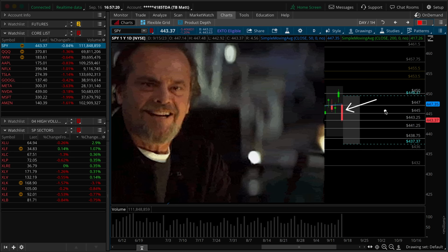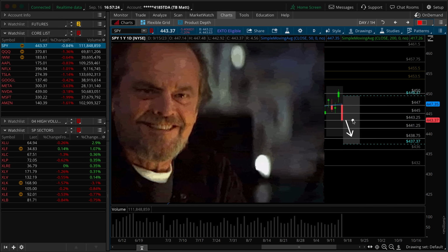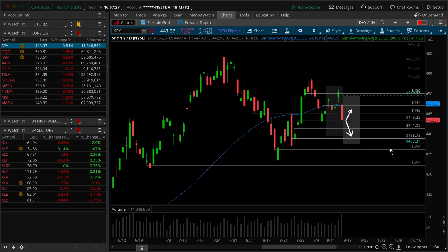So let's build a game plan that's based on logic to determine whether or not the odds have increased for a continued breakdown here, or if we should keep fighting for our SPY daily higher low to hold.